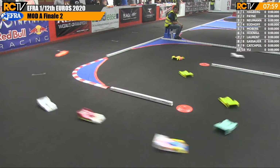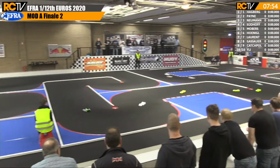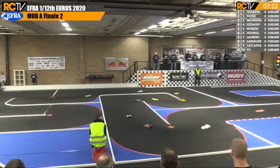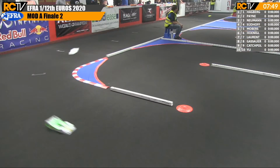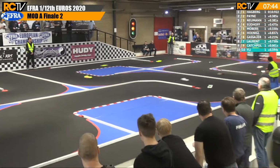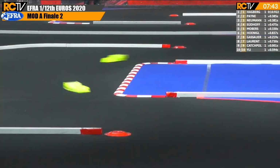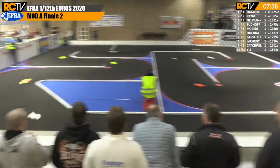Hagberg leads away around the first turn from Payne then. Jorn Neumann is in third position. Hagberg leading this one. If he wins this leg, he is the European champion. He retains his title. Ollie Payne will be doing everything he can to stop Alex getting away. Ollie Payne looking like he is trying to challenge Alex Hagberg.